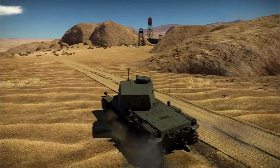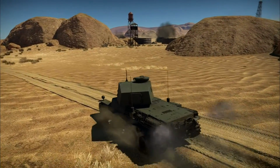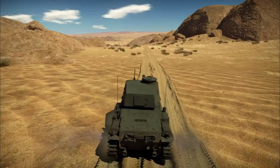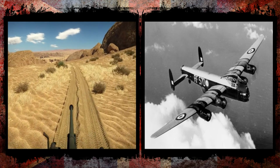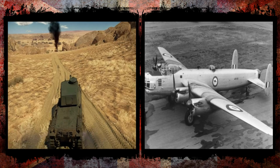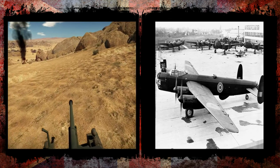So what am I going to talk about now? I'm going to talk about a plane which hasn't been shown in a dev blog, but is another plane which I think is really interesting. We have the Lincoln B Mark II, which is in the preliminary updates. Now, if you don't know anything about the Avro Lincoln, it is a British bomber, a late war British bomber. It was introduced in the British Air Force in 1945, when its first flight was in 1944, and basically it was a replacement for the Lancaster.